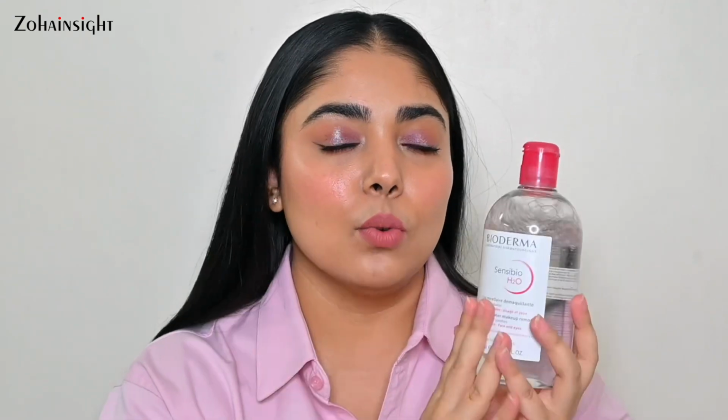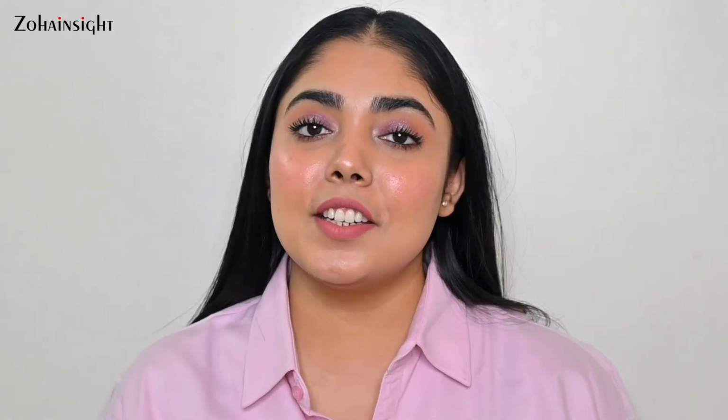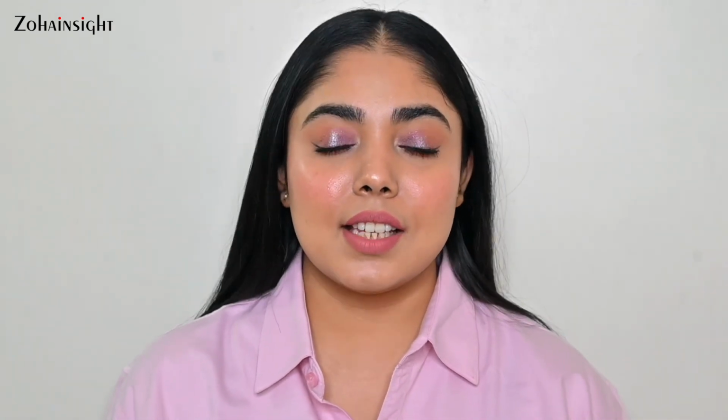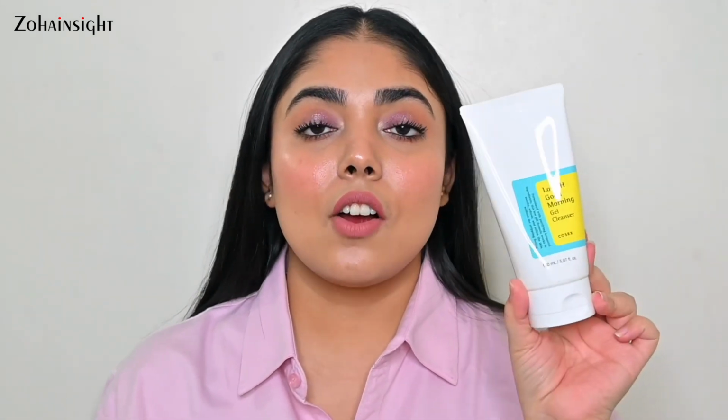You will get two 500 ml or two 250 ml variants together at half of the price. In the price of one, you will get two. So this is a great deal to grab, no doubt. Now currently I'm trying so many different cleansers, but I always gravitate towards this one, especially in this hot summer season. I love this COSRX Low pH Good Morning Gel Cleanser.